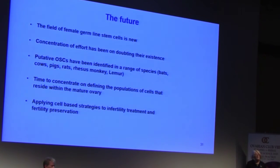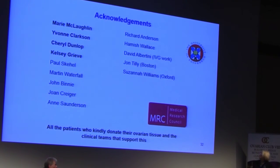And of course, now people who are working in this field, it's time to define these populations that reside within the mature ovary and try to apply some of the cell-based strategies to tackling infertility treatment and fertility preservation. So I'll finish on that, and I'll thank the people who do the work.